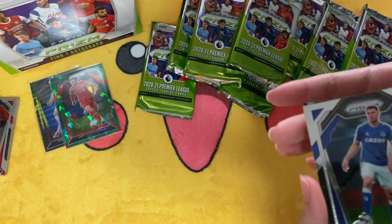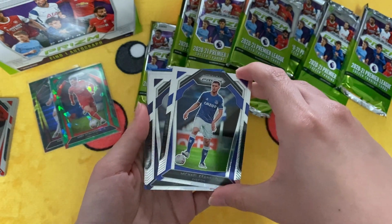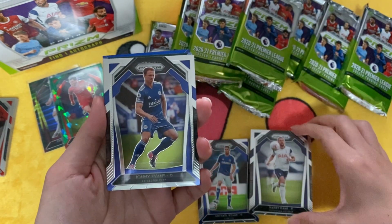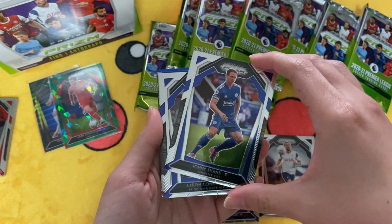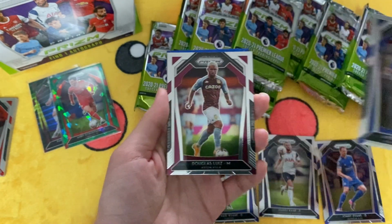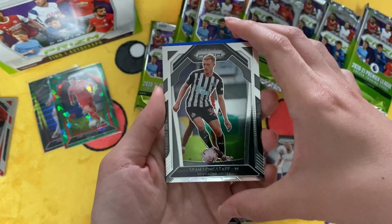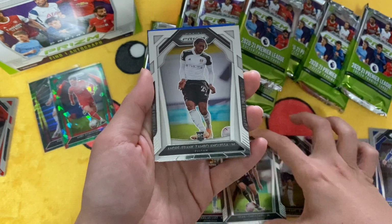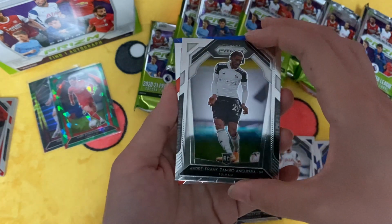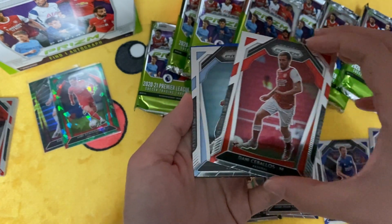So first up, we have Michael Keane, and followed by Harry Kane. Alright, England striker. Johnny Evans. Aaron Connolly. Douglas Luiz. Sean Longstaff. Andre Frank. Tony Ballos. Alright, Arsenal hits.